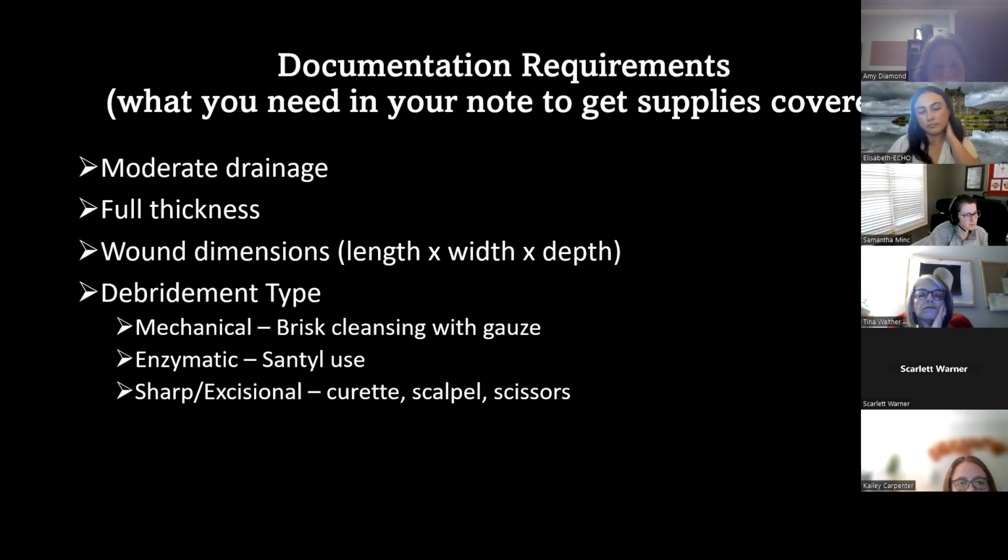And then if you get into the debridement types, mechanical is just brisk cleansing. Even if I don't do any sharp debridement, our nurses are cleaning the wound briskly with gauze. Every patient gets a mechanical debridement because that stimulates the wound. Even when patients aren't in the clinic, when they're changing their wound every day, I have them do this if they can tolerate it, because it is disrupting that biofilm. The enzymatic debridement is the use of Santyl, so you can put in your note that you've done an enzymatic debridement if you're using Santyl, and anything that you use that's sharp would be considered sharp debridement. Next slide.